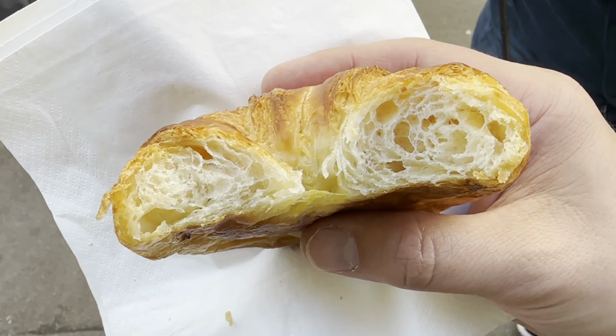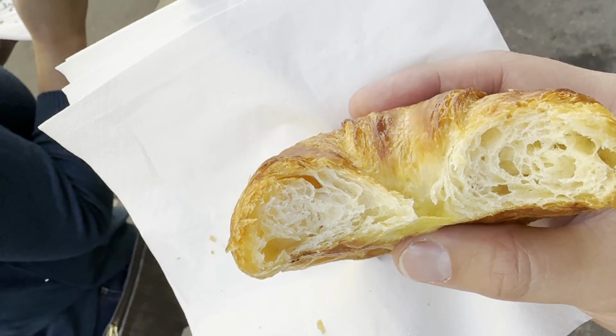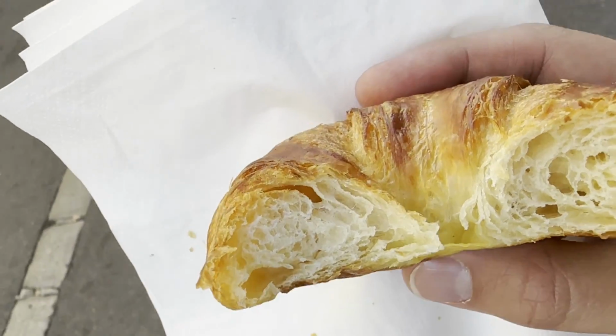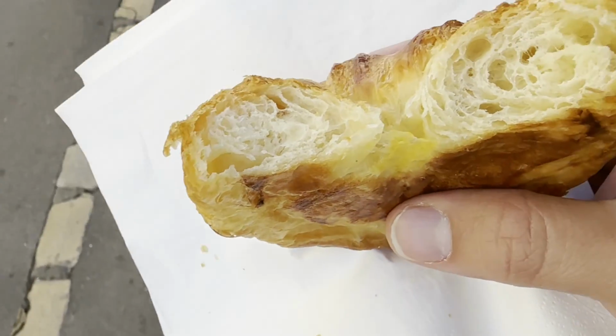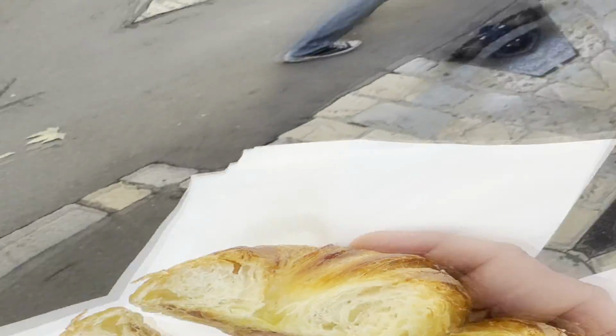All right. So what's really good about it is there's a nice crispiness on the outside, smooth, buttery, and flaky interior. So good. And they did say that the croissant was actually developed in Austria, or is created in Austria. Yes. Seems to be perfected by the French, though.